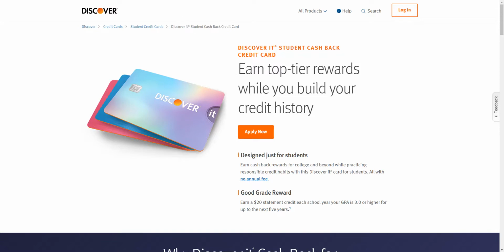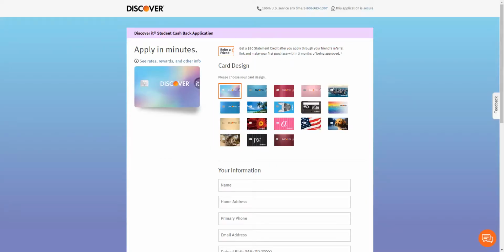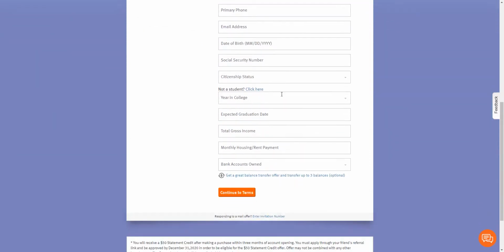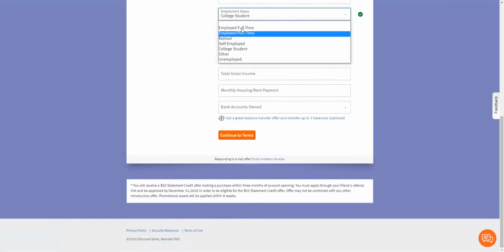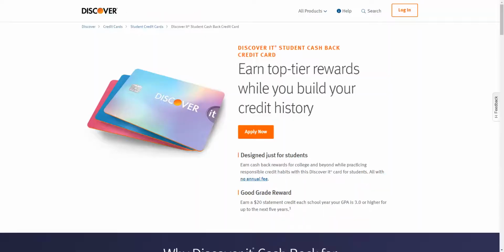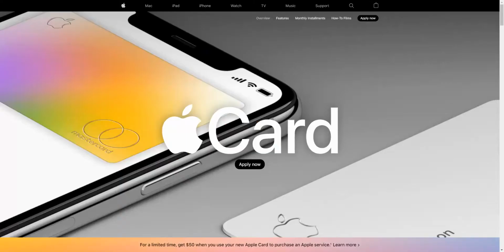And if you're not in college but you still want to get this great card, my link down below will take you here. If you're not a student, all you have to do is click here, not a student, and then you can change it from college student to something like part-time working. Then this is not a student card anymore, and you can just continue and you'll still get the sign up bonus. You'll get the same perks, but if you are a college student, you're a little bit more likely to get approved.